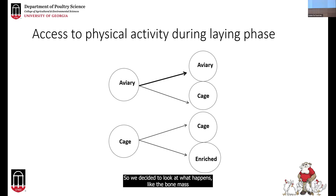So we decided to look at what happens if the bone mass that was gained by exercise or movement during the pullet phase would be sustained by the bird during the lay phase, even though the environment was changed and they were put back into the cages.